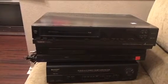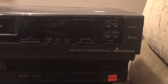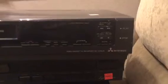Okay, well, I've got some more electronics to test. What do I got here? VHS player. Mitsubishi. HS-339UR. So I'll test that one out. I got a Marantz. And that is a tuner.